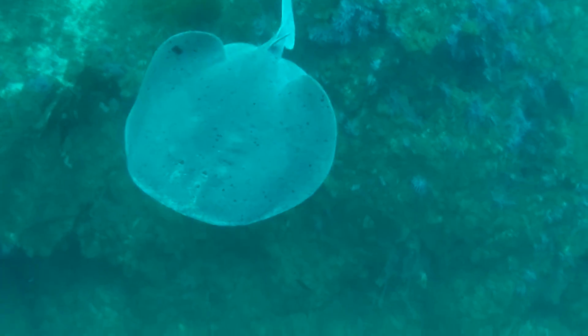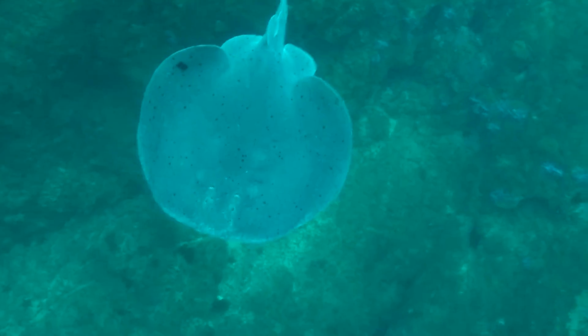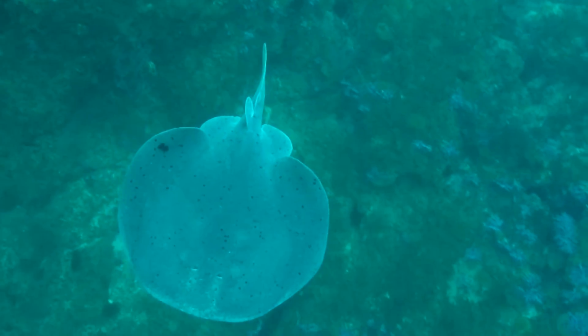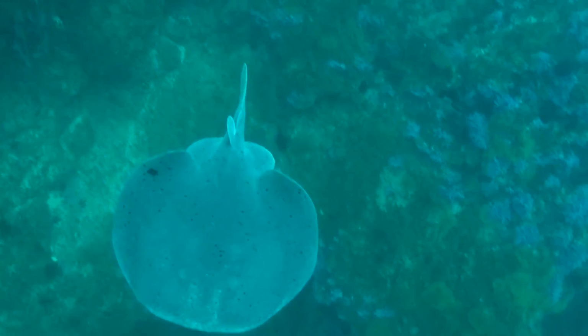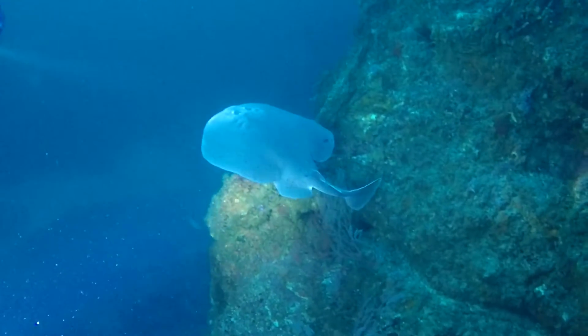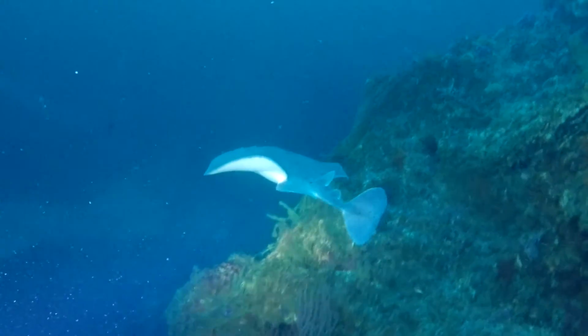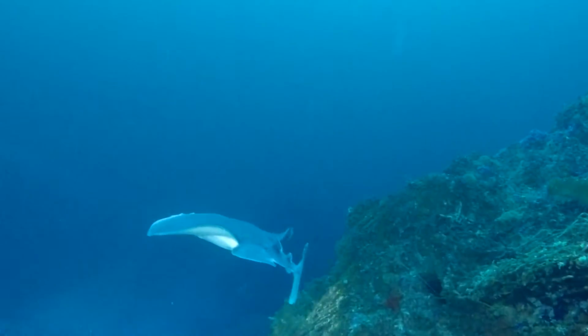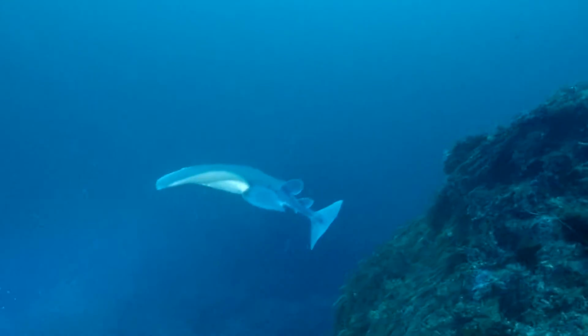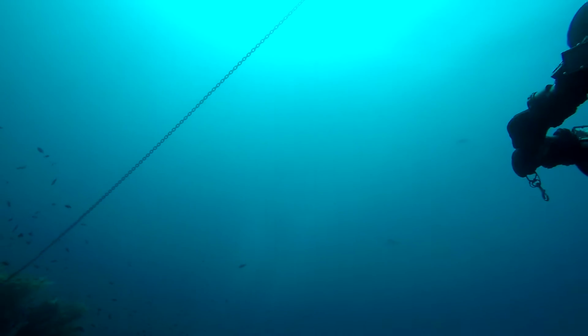I seem to average 1 or 2 torpedo rays every fourth or so dive on Farnsworth. Farnsworth, for some reason, is known for the torpedo rays. These are truly magnificent creatures, and thankfully they tend to swim fairly slow, so if you see one, you've got time to catch up. They also don't particularly care if you're close to them, but you have to give them a good bit of space.